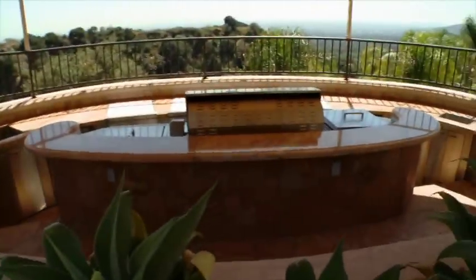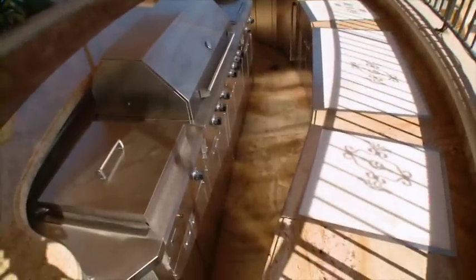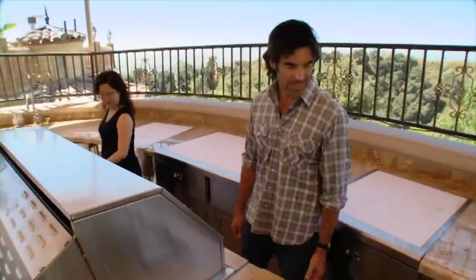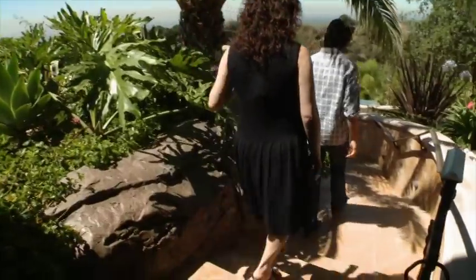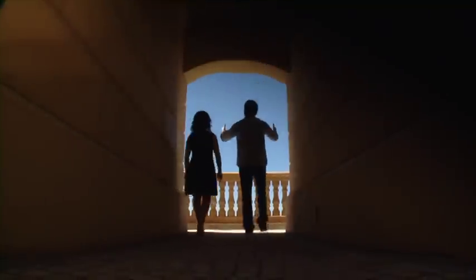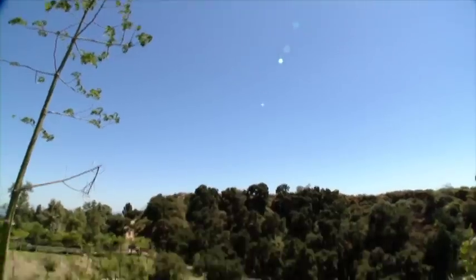And no expense was spared to create this top-of-the-line kitchen area. So we got a sink here, and you have the Viking refrigerator right here. Wow, this is bigger than my kitchen at home, and it's outside. Let's check out the lower level. I mean, we keep going down level after level, but we're not even close to getting down to the bottom yet.